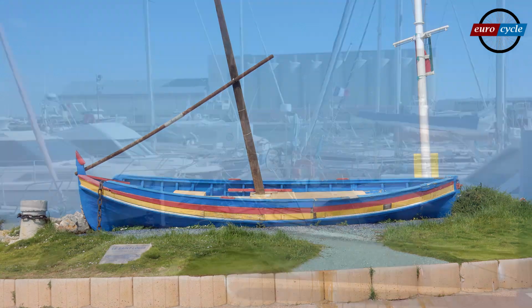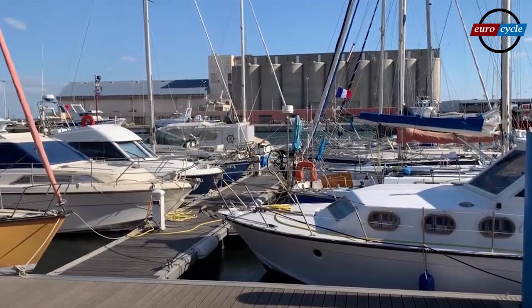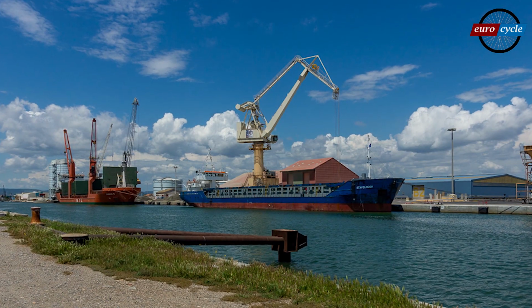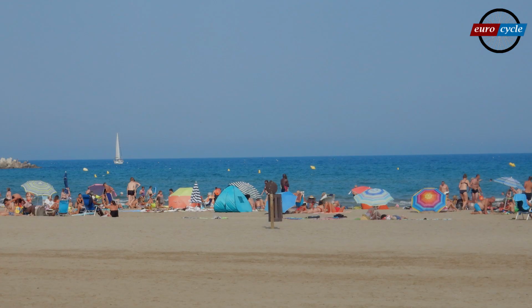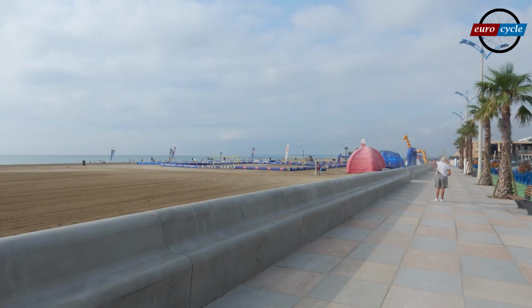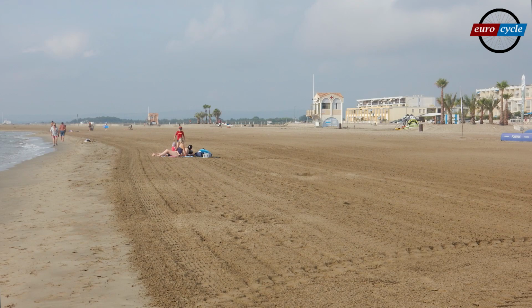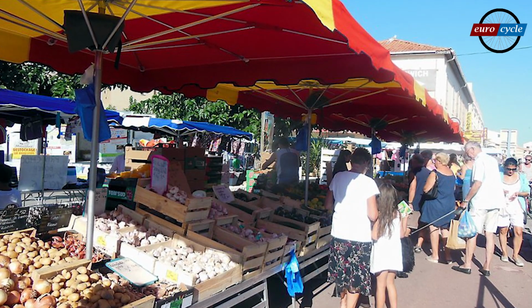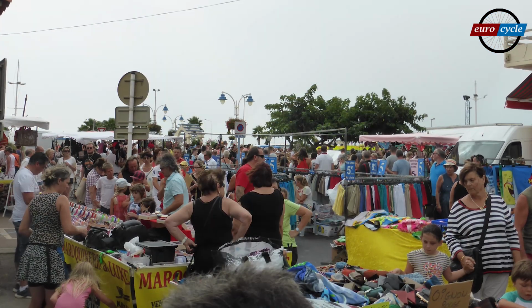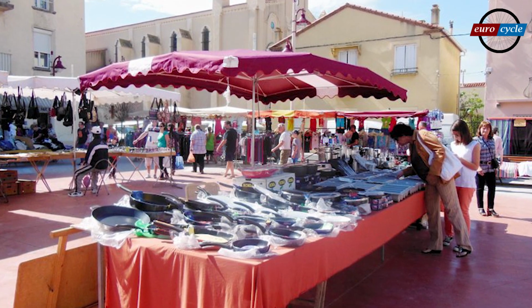Port-la-Nouvelle evolved from a simple fisherman's hamlet to become the third largest French Mediterranean port in this area. In the meantime, it gained a reputation as a pleasant seaside resort with 10 kilometers of sprawling beaches. Take the time to taste local products on Mondays and Thursdays by the sea. The market is also held on Wednesdays and Saturdays near the church.